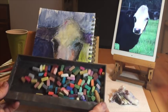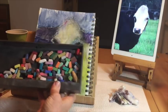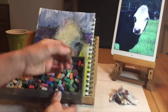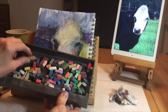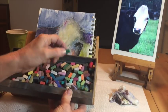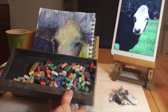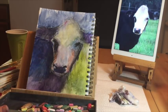So now all I'm going to do is start to apply these NuPastels. Again, I just break them up. I don't know where the shell came in, but I leave it here because it's just cool. So I'm just going to start using these. Again, they're harder, so they don't have a lot of dust. And we're just going to have fun with this. So time to get started.